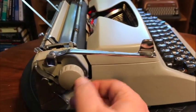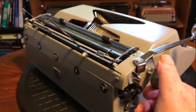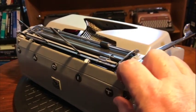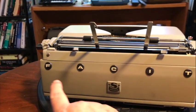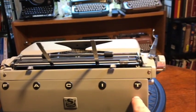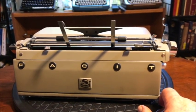Knobs are just fabulous. They're simple. And this is where we start seeing some of the detail of the design. First of all, I love the back. Notice how it says Facit in these little circles. Just absolutely fascinating. And it's kind of the art that you would expect from the mid-60s.